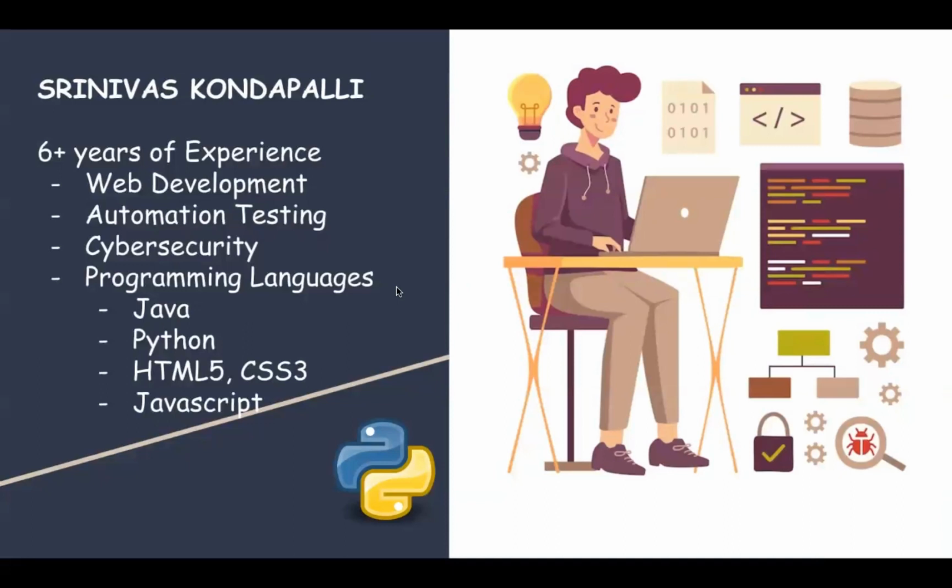When it comes to the programming languages, there are two categories, front end as well as back end. So I teach front end technologies like HTML5, CSS3, and JavaScript. I teach back end technologies like Python and Java. I also teach Selenium testing and REST API testing frameworks.